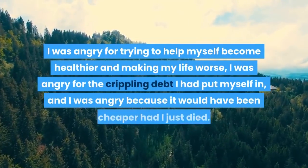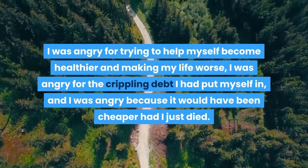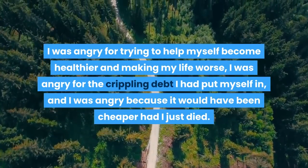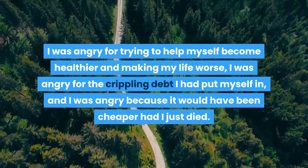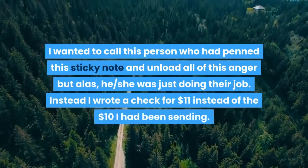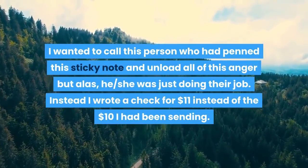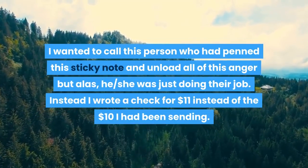I was angry for trying to help myself become healthier and making my life worse. I was angry for the crippling debt I had put myself in. And I was angry because it would have been cheaper had I just died. I wanted to call this person who had penned this sticky note and unload all of this anger, but alas, she was just doing their job.